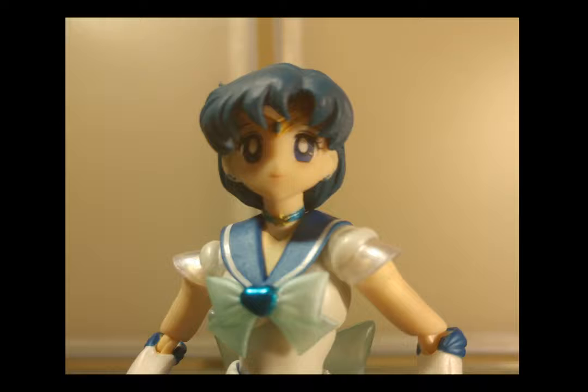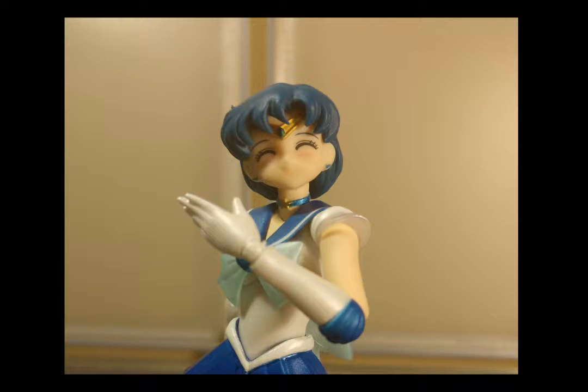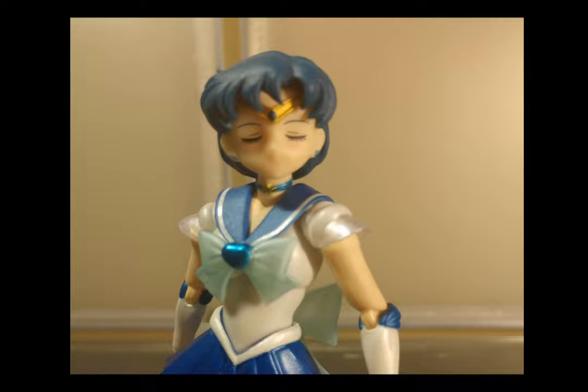Sailor Mercury comes with 4 faces. The default face, which was initially attached to the figure right out of her package, is her cheery face, the one which I was just talking about with the big expressive eyes and that little smirk on her face. Secondly, we have an action face with an open mouth. The third one has closed eyes, but still has that cute and happy look to Sailor Mercury. And last but not least, closed eyes with an overall serene tone to it.